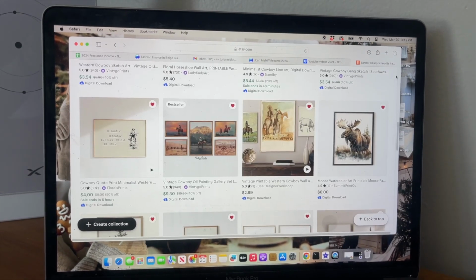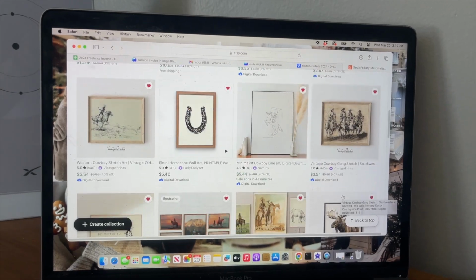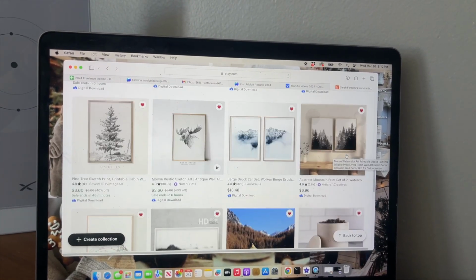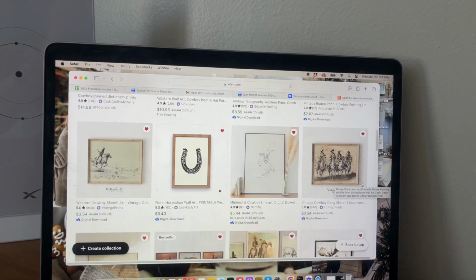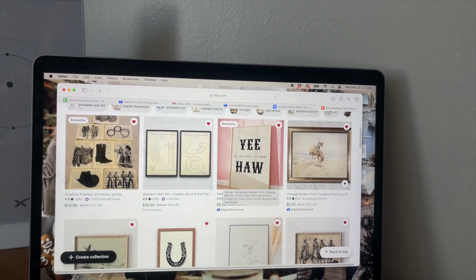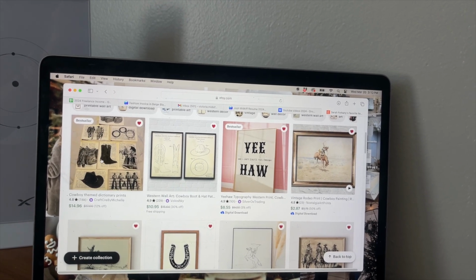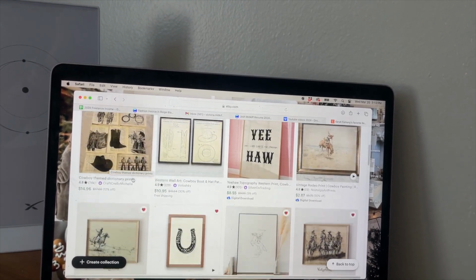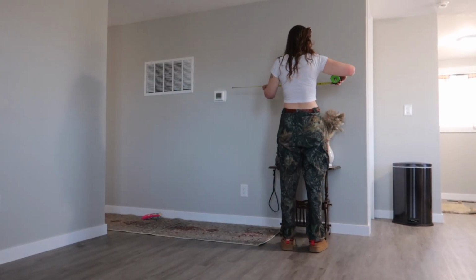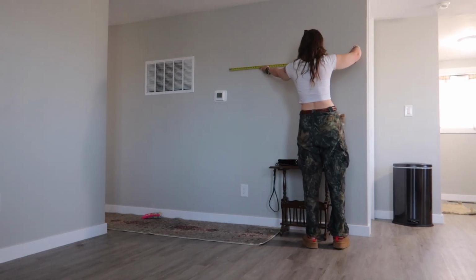I'm feeling pretty drawn to this one in particular, just to kind of break up the photos of us so it's not too overwhelming. But I think I'm gonna go ahead and buy this one. It's literally $2. And then I think I might grab these as well. I really do like these as well. I might order some down the line, but they're not digital downloads, and I hate waiting for things to ship, to be honest. Okay, the frames are a little over 4 feet.